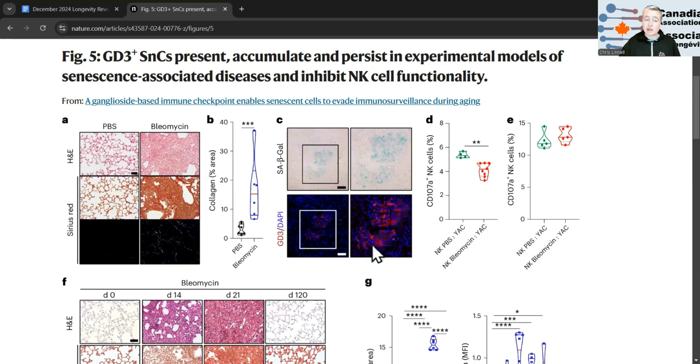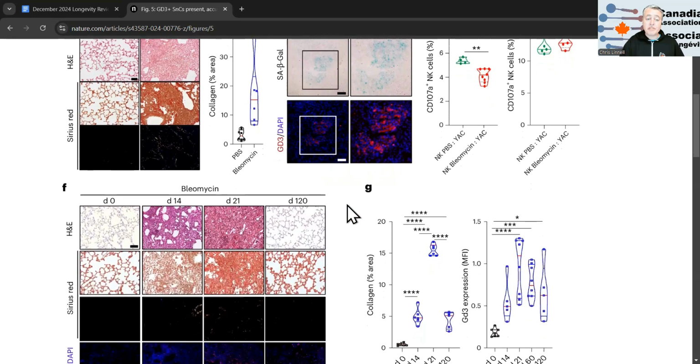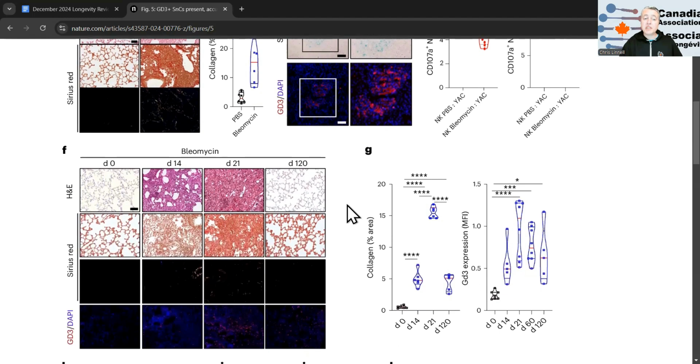You can see, I guess, by the red here, sort of zoomed in on the right from this white square here. They then took those same natural killer cells and re-challenged them against something called YAC, and there was less degranulation as a result. However, cells taken from the spleen showed no such drop. And so they think this was caused by the GD3 in the lungs.